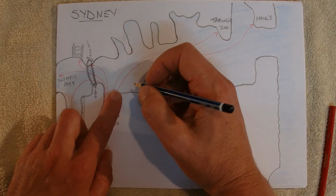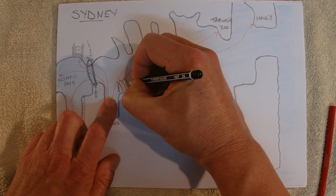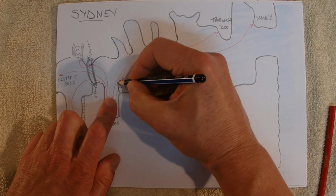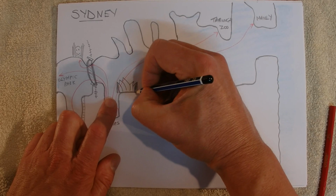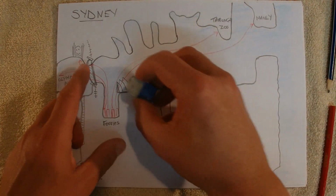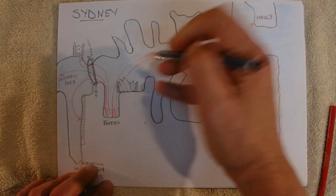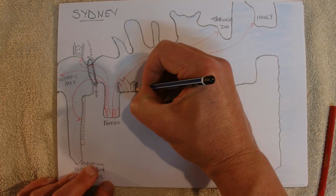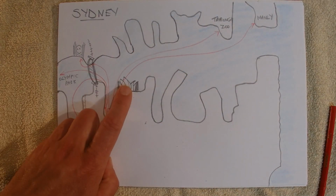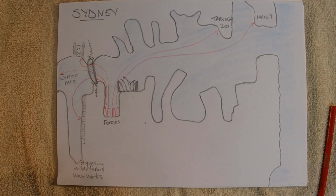And let me think here. They've got the Opera House, which I'll draw with a bit of those sails there. Probably not a terribly good drawing of the Opera House, but anyway, I'll rub out the blue in the middle and have another go at it. The Opera House. When you're here at the ferries, it's probably only a 5-minute walk to the Opera House, and a 10-minute walk. You can walk across the Harbour Bridge there for Sydney.